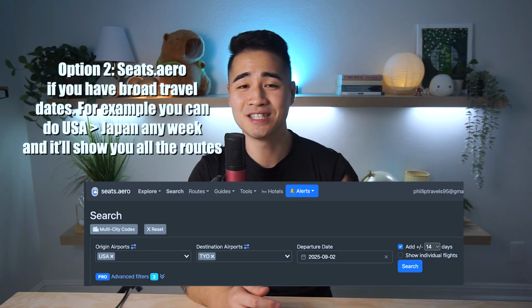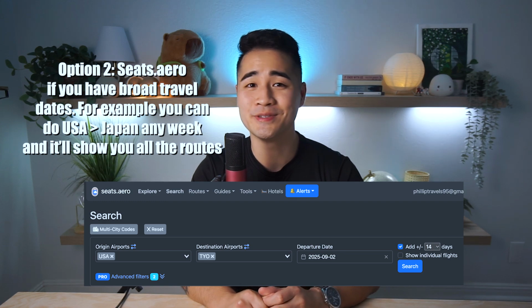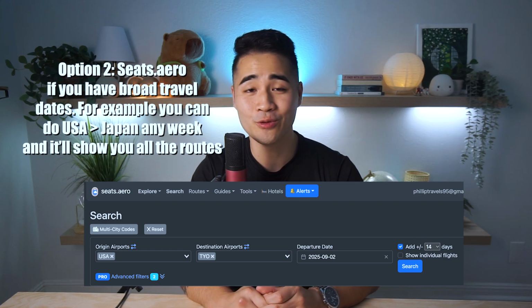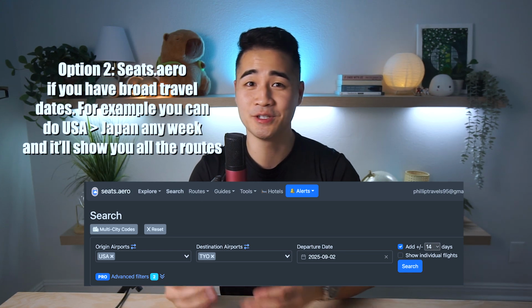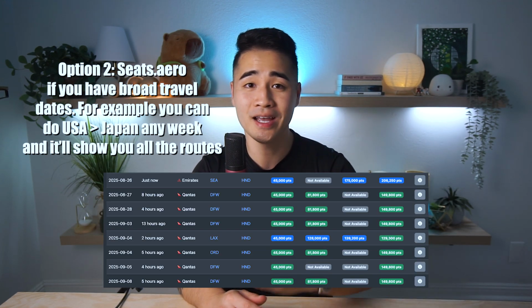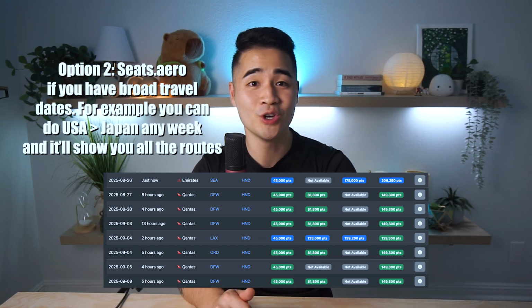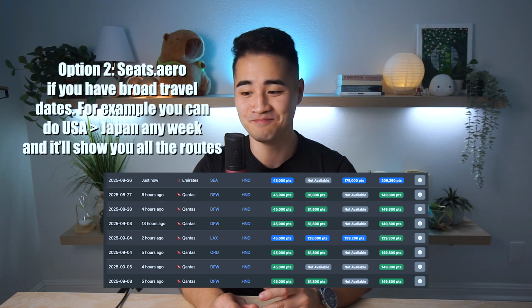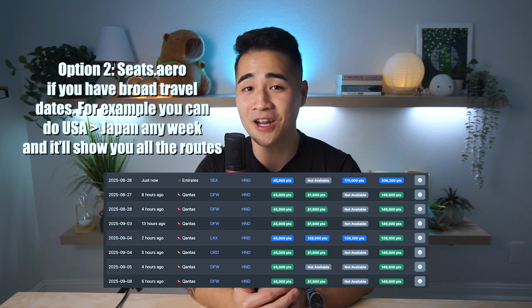My second option is going to be seats.aero. If you don't really have a specific date range or a specific place you're leaving from, for example, with seats.aero, you could just put like USA to Japan, something super broad like that, and it'll load all the states that have flights to Japan. For example, you might not know that Chicago to Tokyo has a flight because you just never really thought about leaving from Chicago, but that's where seats.aero will teach you that.